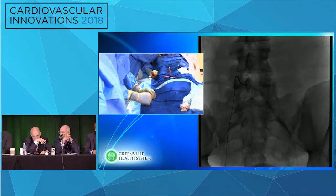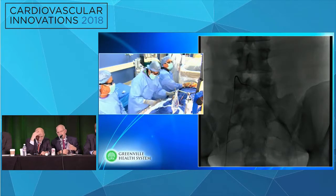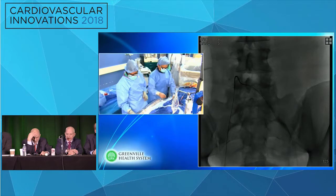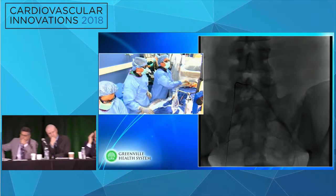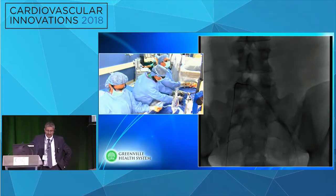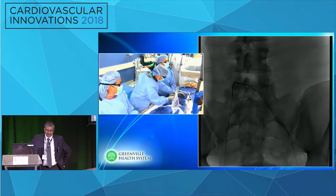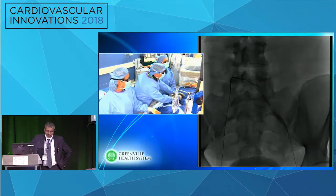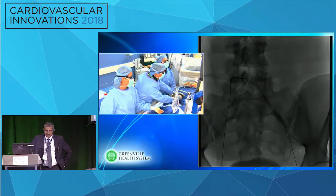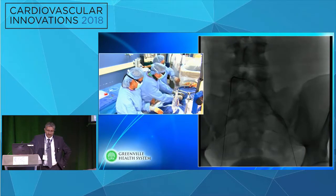Trying this. Now he's got prograde. You can put a wire up from the other side and see if you can connect it. Correct. If we're in the same plane, we can snare it. The hardest part of the wire is traversing into the proximal external iliac over there. Let's see if putting a wire up this other side we touch them. Yeah, it's very close. He's caught up. Yeah, he isn't all the way down yet. That's in the same plane though.